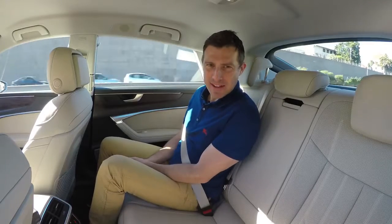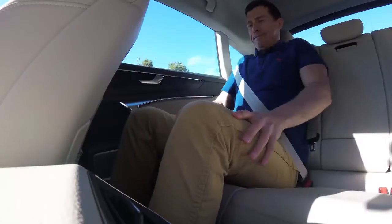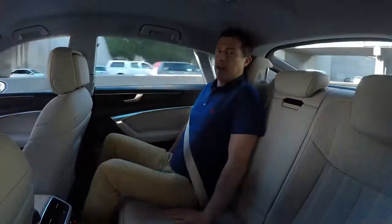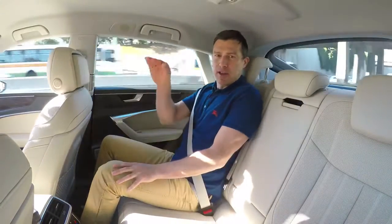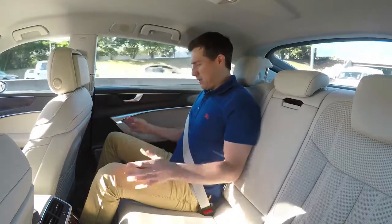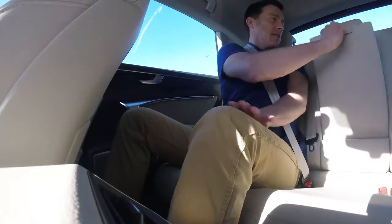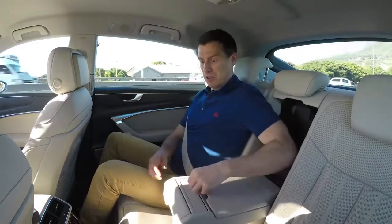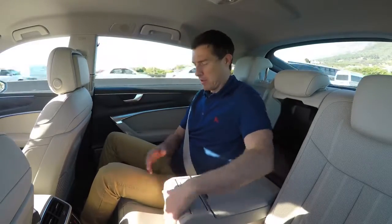This new A7 Sportback definitely feels a little bit more roomy in the rear than the old car, so look, I'm fine back here. Now, people over 6 foot might struggle because headroom is still a bit on the tight side because of that sloping roof, but it's all okay, and you can chill out, pull this down, and you have a little bit of storage under there if you want it, and there's some cup holders here.